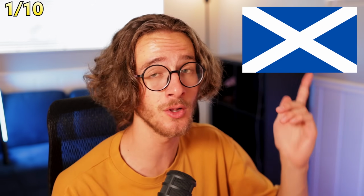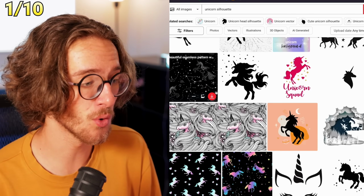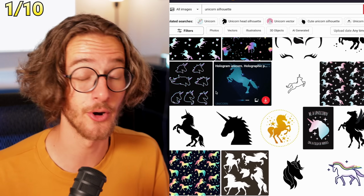Some of you guys pointed out that the national animal of Scotland is the unicorn? Like, what? This is the perfect opportunity to make the most mythical flag ever by including a dragon and a unicorn on the same flag. Now, originally my plan was to design a unicorn that looked a very similar style to the original dragon.